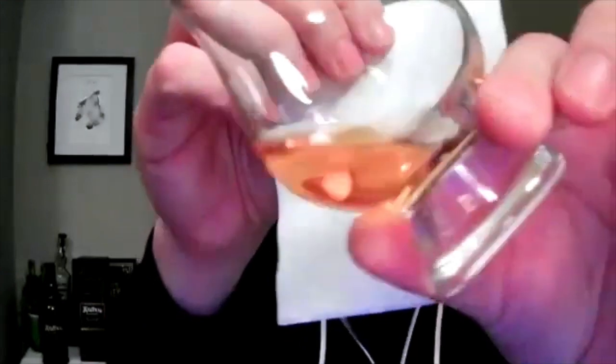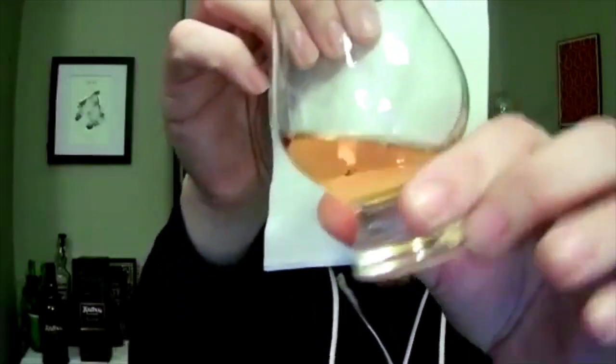So this is aged in both ex-bourbon and ex-sherry cask. So you are getting a little bit of a sherry influence. How long it's spent in each of those barrels, don't know. All right, let's get some of this in the glass. Here is the color. Do notice it has a little bit of a reddish hue to it, which may be coming off that sherry, but again, we don't know how long it's been in the sherry cask.